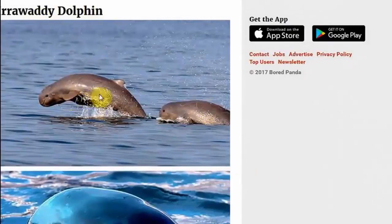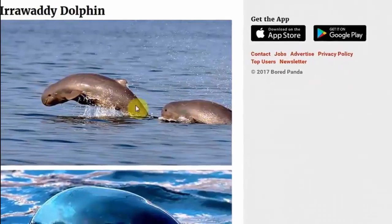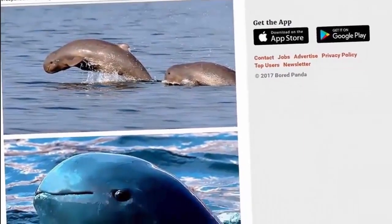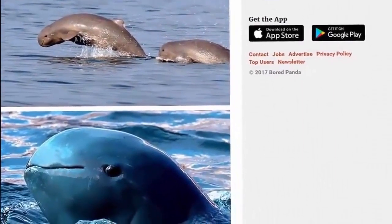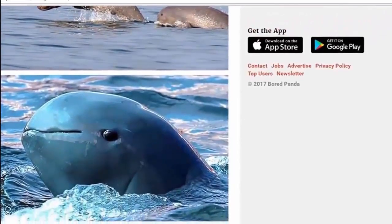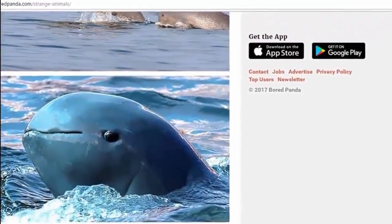Araguaian river dolphin. Never saw a dolphin looking like this, as long as this. This is definitely crossed with something. Araguaian river dolphin. The head looks a lot more round. And I wonder if this has been genetically engineered.